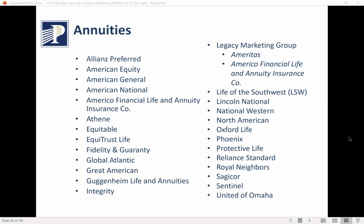As you can see, we have a number of different annuity carriers that we work with. And everybody always wants the top 2 or 3, but as a lot of people have said today on this call, everyone is different, everyone's situation is different. So the top 2 or 3 carriers for one agent and client could be completely different for yours.